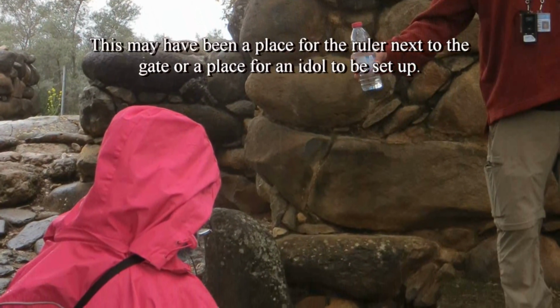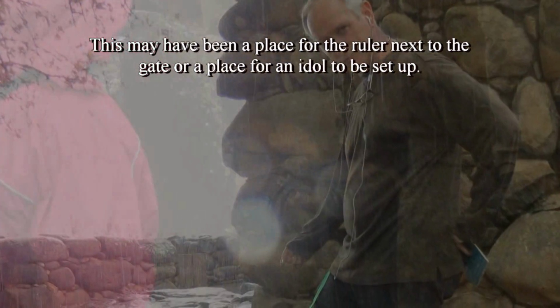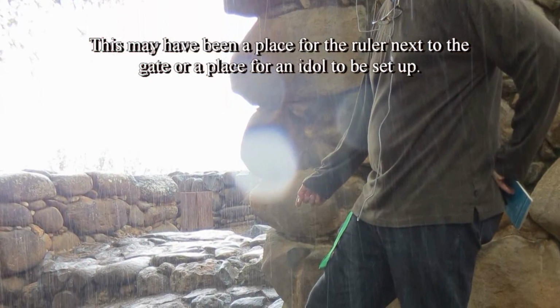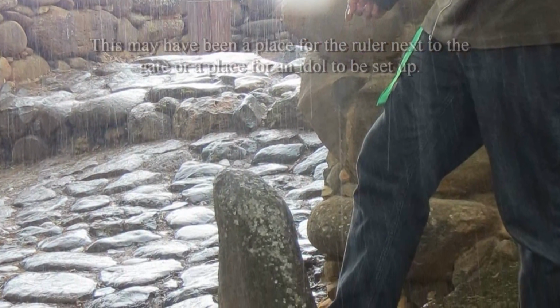This may have been a place for the ruler next to the gate, or a place for an idol to be set up. Here's Mike Pelletier pointing out the idol, just a rock.